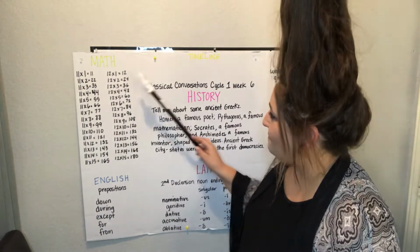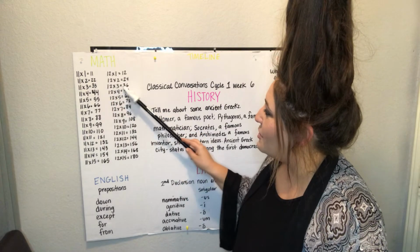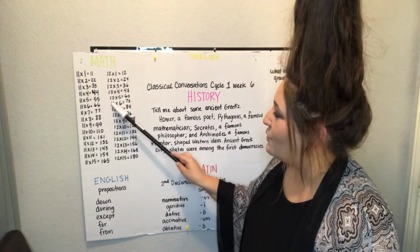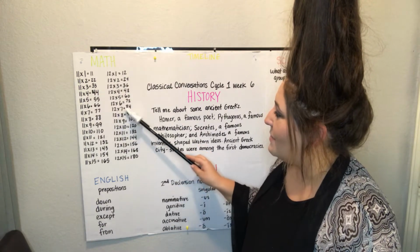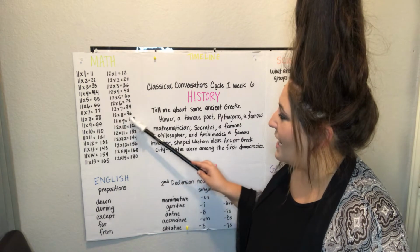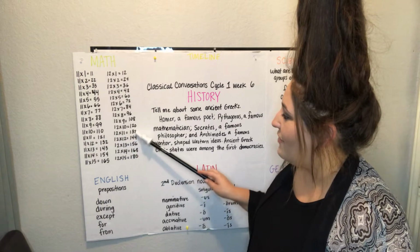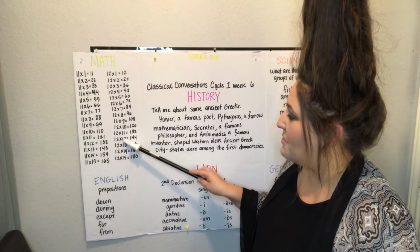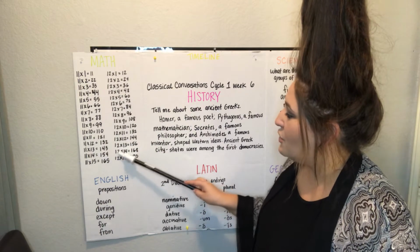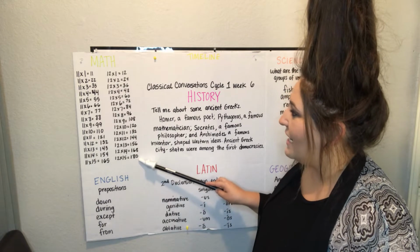Here we go. 12 times 1 is 12. 12 times 2 is 24. 12 times 3 is 36. 12 times 4 is 48. 12 times 5 is 60. 12 times 6 is 72. 12 times 7 is 84. 12 times 8 is 96. 12 times 9 is 108. 12 times 10 is 120. 12 times 11 is 132. 12 times 12 is 144. 12 times 13 is 156. 12 times 14 is 168. 12 times 15 is 180.